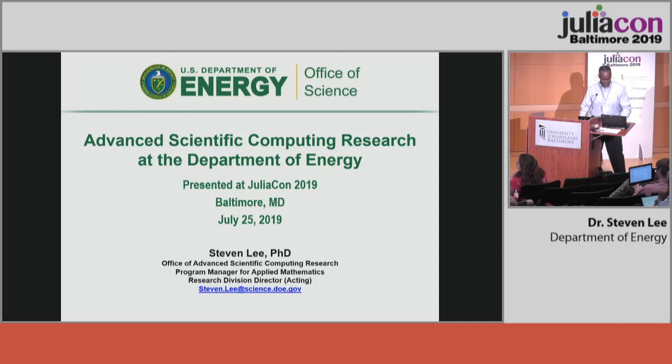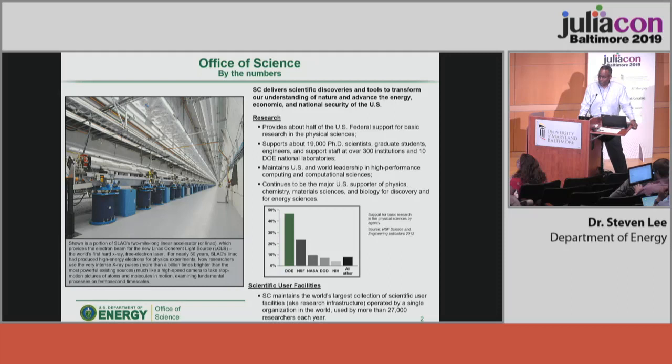So I wear two hats in DOE. I am one of the Applied Math Program Managers, and I'm also an Acting Research Division Director for ASCR. So within the Department of Energy, there's an Office of Science. It's basically a $5 billion a year operation, and it has a mission. People often think that DOE stands for Department of Everything, but that's not true. It stands for the Department of Energy, and they focus on delivering scientific discoveries and tools to transform our understanding of nature and advancing the energy, economic, and national security of the U.S.